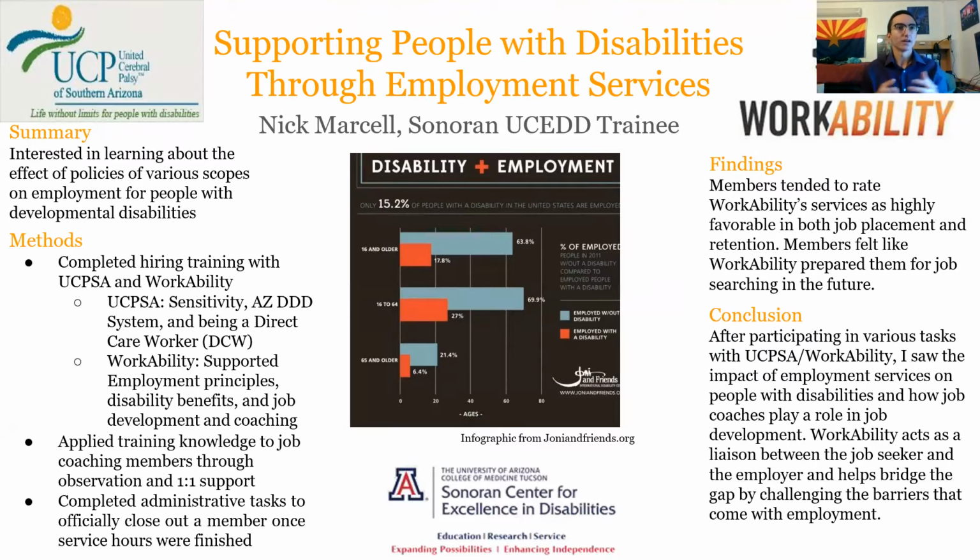And then the findings that I saw were, I feel like workability services were rated highly favorable in both job placement and retention. I felt like members felt like workability prepared them for job searching in the future. Again, everyone's a little different, but it gives them the tools to know where to look and exactly who to go to, because it's been said that about 70% of the jobs are on the hidden market and require networking and LinkedIn and stuff like that. So only 30% are actually found on a job site. So it requires them to really reach out to other people and to know who to talk to, which can be difficult. But if they learn it sooner rather than later, especially in adolescence, they're able to apply those skills in job placement and also retention.